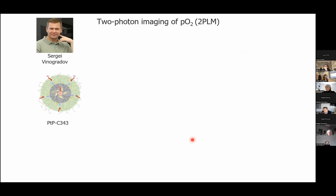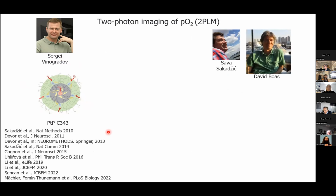So now, in terms of our imaging of oxygen, we use these phosphorescent probes, and this is the first one. Currently we have a second generation of this probe. It has been developed by Sergey Vinogradov from UPenn, and this really revolutionized our way of measuring oxygen on this microscopic scale. We have been working on this for over a decade with Sava Zakadzik and David Boas. Sava is at Martinos, and David, as well as myself, are currently at BU.